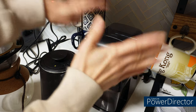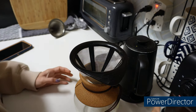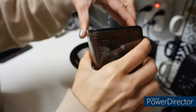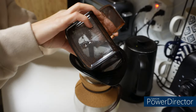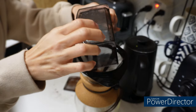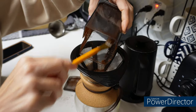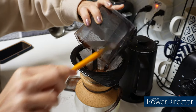And I press. I am not very particular about the temperature and stuff like that. I know I should be. People who are very into pour over coffee are very, very particular about the temperature of the water that they use. Yeah, it's a bit messy, but I don't mind. The cleanup is not terrible. I think it's okay. This is not a very precise type of coffee brewing.